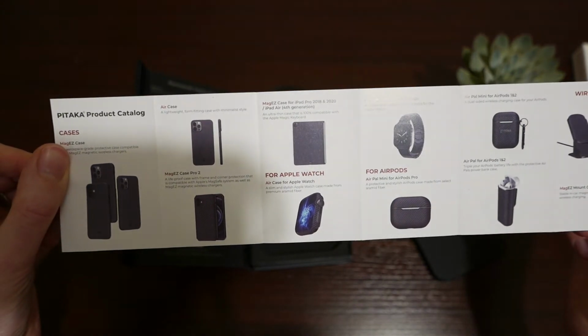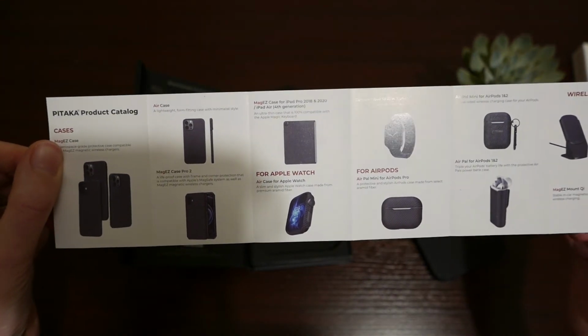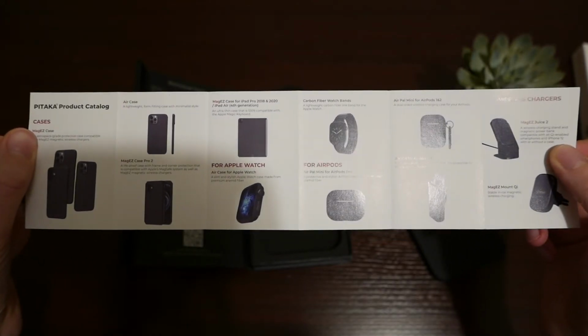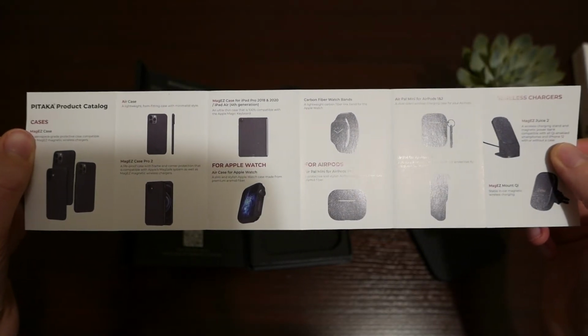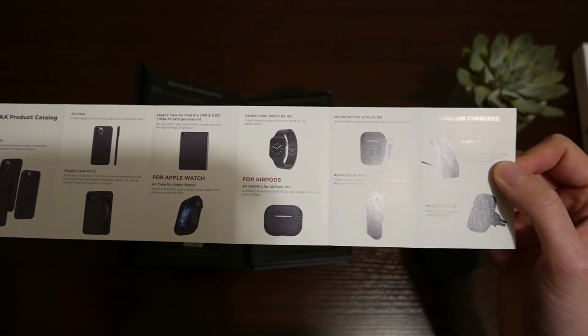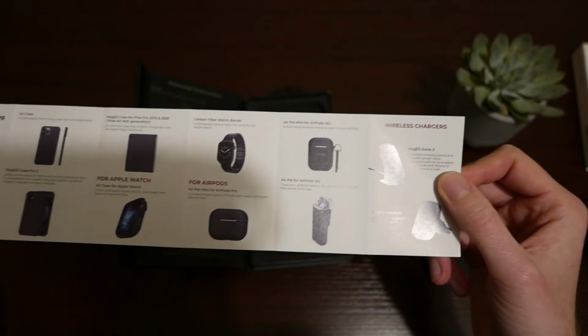Like I said, they've got all sorts of cases for your iPhones or your Android. They have Apple Watch cases, iPad cases, watch bands, cases for your AirPods as well, and also they do some wireless chargers.